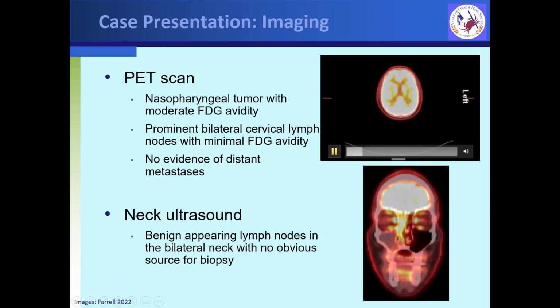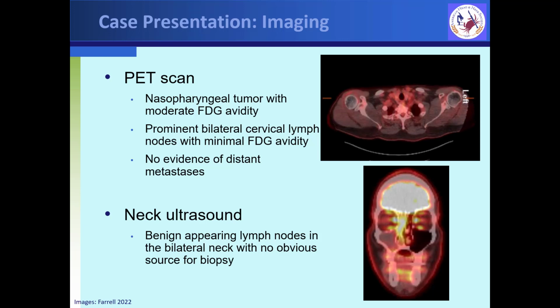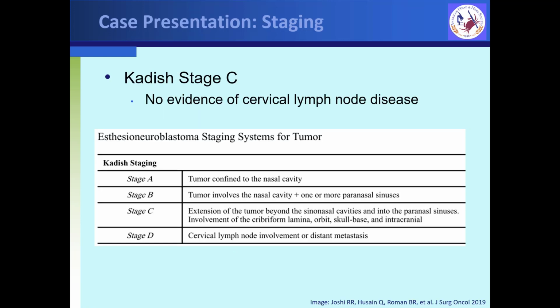A PET scan was then obtained demonstrating the patient's right nasal soft tissue density with moderate FDG avidity. There was no convincing evidence of distant metastasis, but it did show prominent bilateral cervical lymph nodes with minimal FDG avidity. Further investigation with neck ultrasound revealed normal appearing lymph nodes within the bilateral neck with no obvious target for needle biopsy.